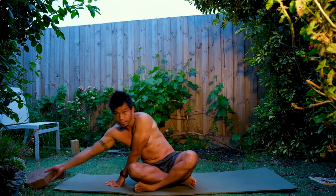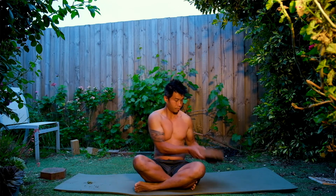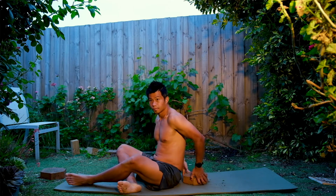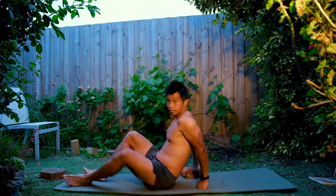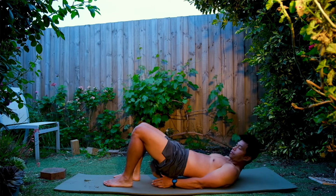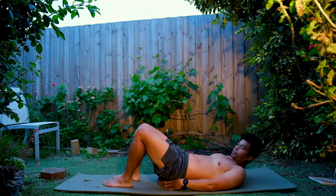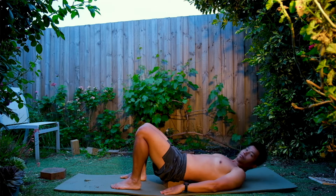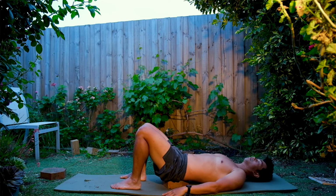So lower down and we'll come into supported bridge pose, and I like to use it on its first level. As you come down, lift your hips and place that block underneath the hips in a way that's comfortable for your low back, and let your feet be flat on the floor. Roll your shoulders down and away from your ears. A very gentle inversion, allowing our hips to be higher than the heart.